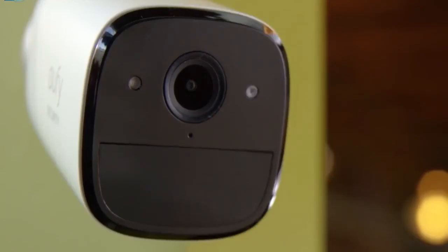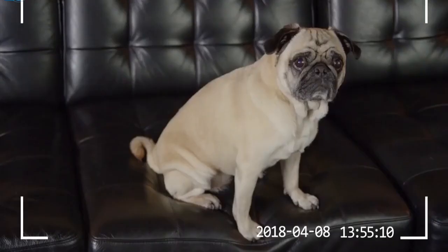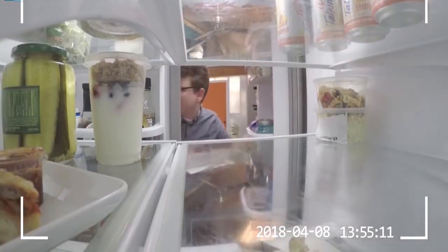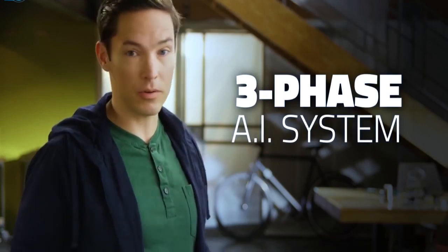Motion triggered and Wi-Fi connected, eufyCam sends you a notification when someone's at the door, or someone's on the sofa. Even when someone is raiding the fridge, the artificial intelligence uses a three-phase system to ensure you see what you want to see and ignore what you don't.